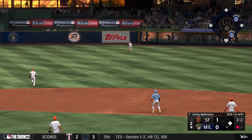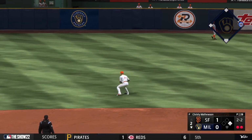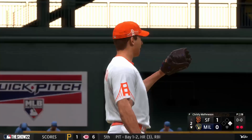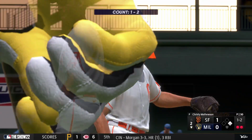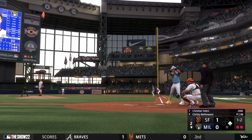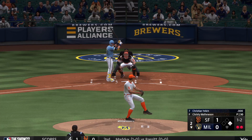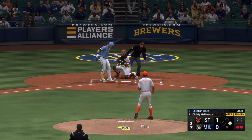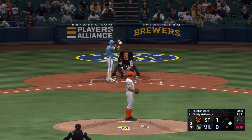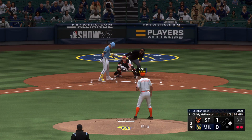In the air, right side. Peterson makes the grab. And Renfroe is retired. 2 away. Batting seventh, the left fielder, Christian. Now it's Christian Yelich. Next pitch misses inside. The count now 2-2. Right-hander kicks, deals, and that's down and away.